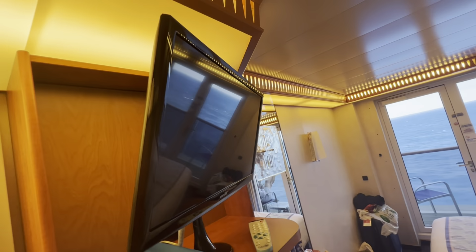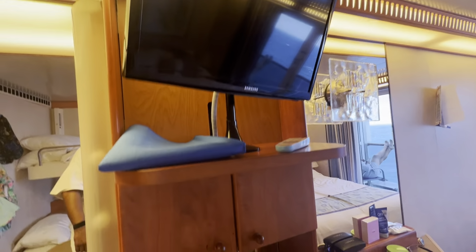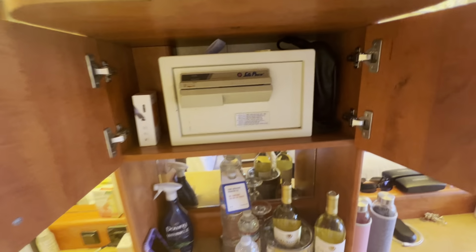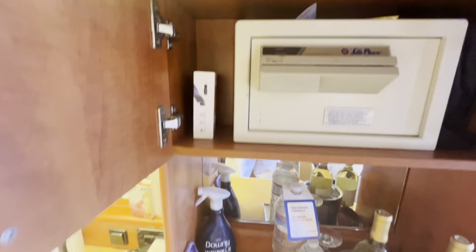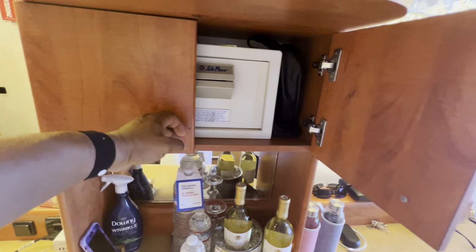Nice size television, I'd say, for the room. The room's not that big, so the television shouldn't be. Open this up and we got a safe. It's kind of small. You could probably fit your basic laptop in it.